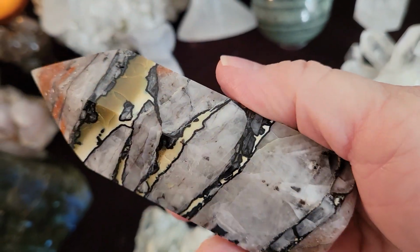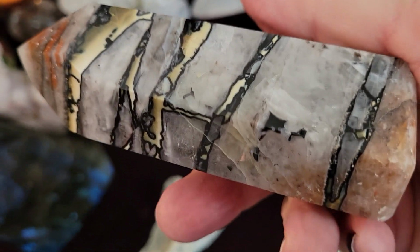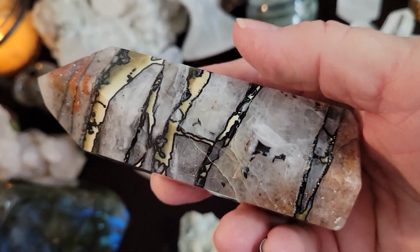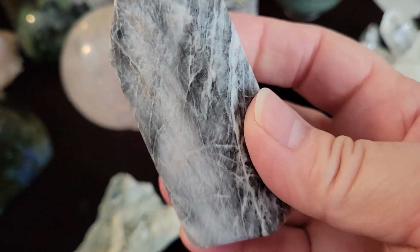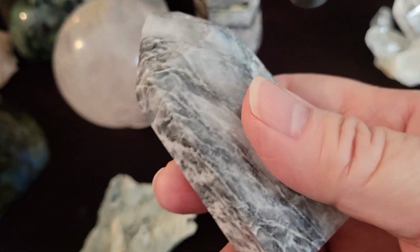Mosaic Chalcedony. It has all kinds of different minerals and other crystals, including quartz. This is only found in Brazil, these guys, and it reminds me of stained glass windows. This is gray-white chalcedony, very soft.